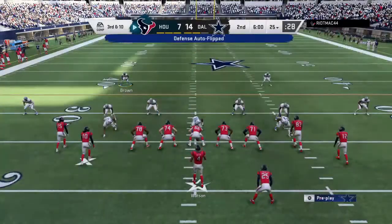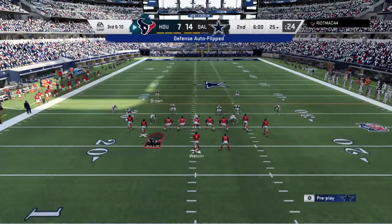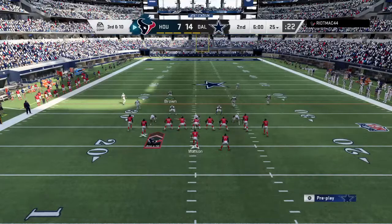This is it. 19. Check 55. Mike. Hey, get the game. 55. Watch the safety creep. Kill.